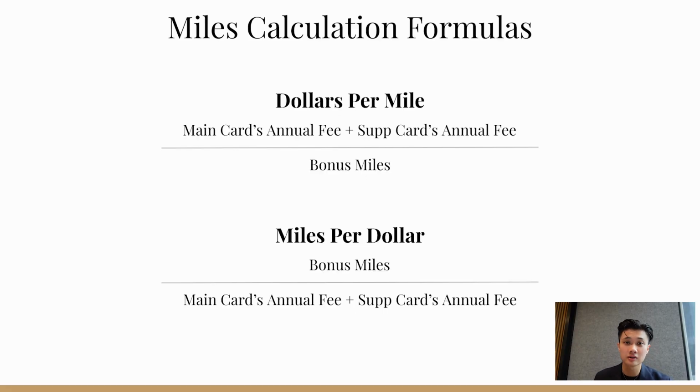So these are some miles calculation formulas. Correct me if I'm wrong, but these are the formulas that I've been using to calculate the tables that I've shown you just now, in case I have not mentioned the credit card that you would want to formulate and weigh the pros and cons to see if it's worth it or not. So just for your referencing. At this point you guys might be thinking, hey, is this real or not?